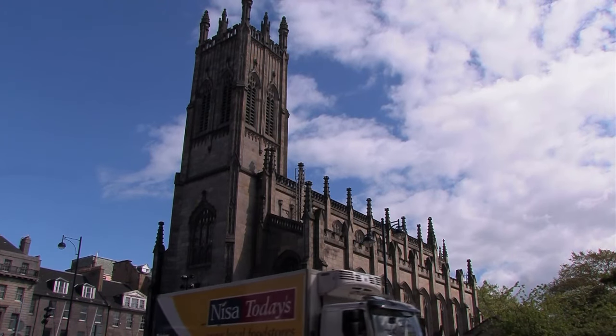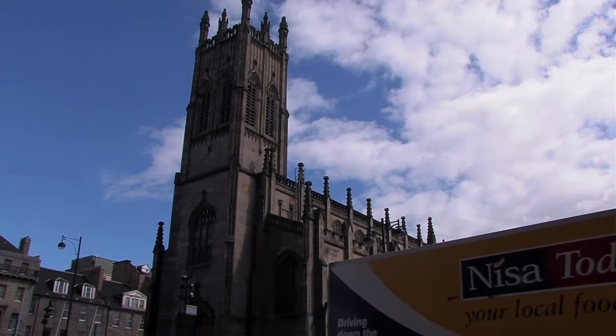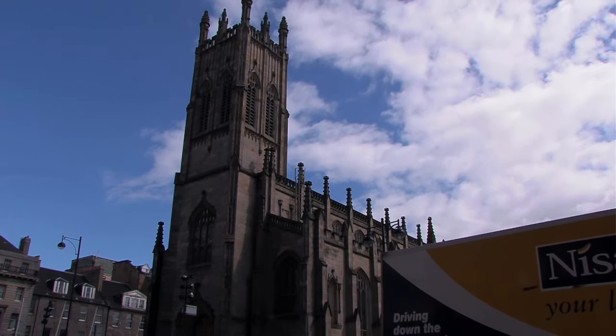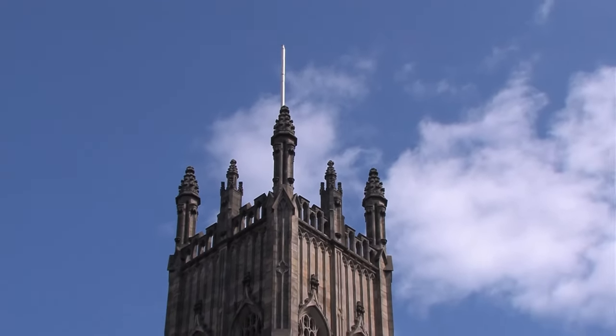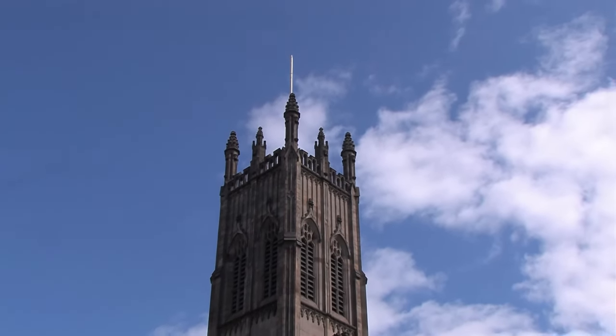The St. John's Church was built in just 2 years. The foundation stone was laid in March 1816, and already in March 1818 it was inaugurated. The church was planned in the revived Gothic style, which was at the time very modern.